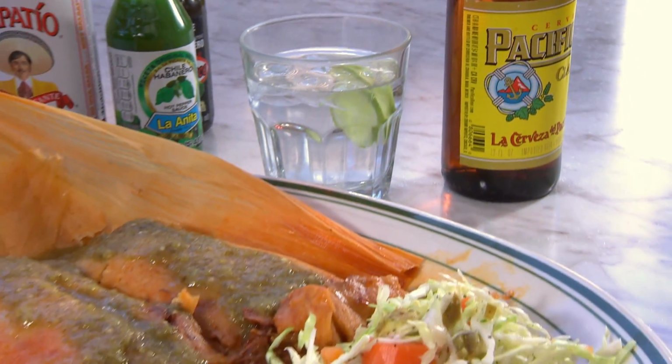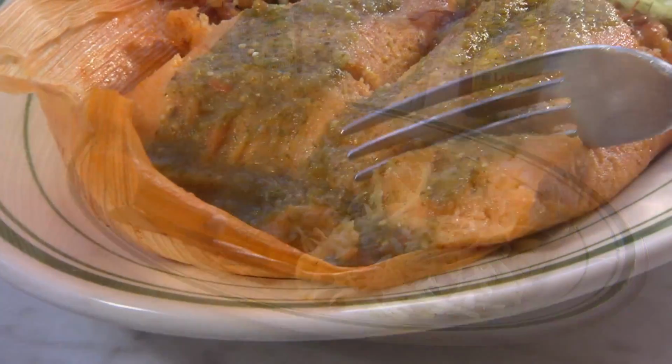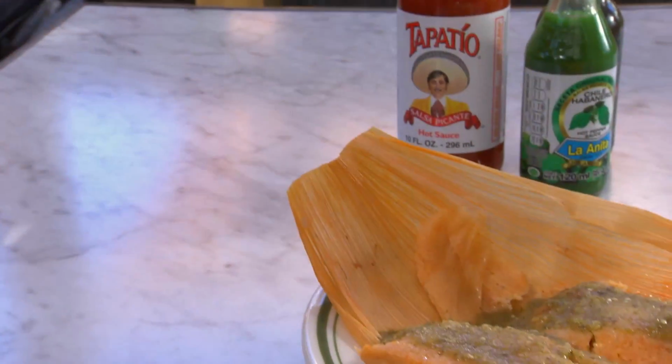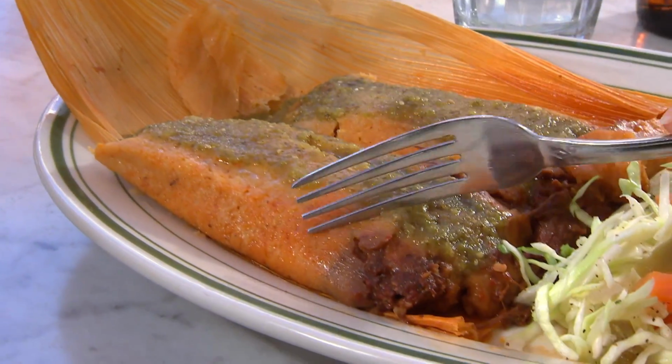Now, you had the tamales. I did. The tamales were amazing. I believe the pork was from Niman Ranch, and I liked knowing the fact that the corn was ground in-house. It was so moist, so soft, so delicious.